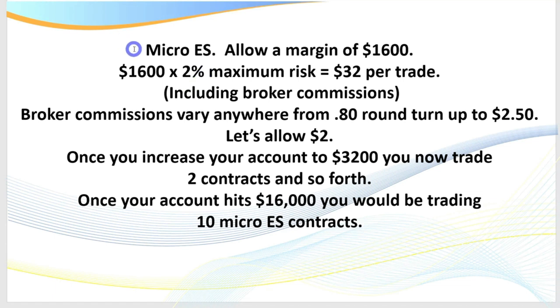So let's talk the micro ES, which has got the most volume. If we allow a margin of $1,600, the reason I'm picking 1600 is we want to look at the risk factor. What I'm going to show you with the micro, and in today's video we'll actually look at the NQ, is the same principle. We've got to look at what our risk is. So 2% maximum risk including broker commissions. If we allow $2 for the broker commissions, it gives us $30 that we can work on for risk per trade. So we can lose $30 and stay within our risk parameters. The other thing is you want to have a little buffer. Ideally when you start off, allow yourself $100 to $200, because you are going to push the wrong buttons. That's the reality of learning, so have a little bit of risk capital on top of that.